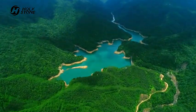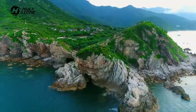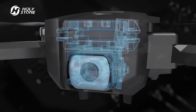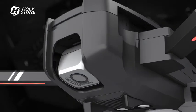Traverse landscapes and experience a visual shock beyond imagination. HS720 eye-catching debut. The 2K video camera with shock absorption can tilt 90 degrees down to take bird's-eye view shots.